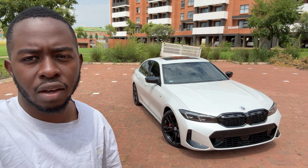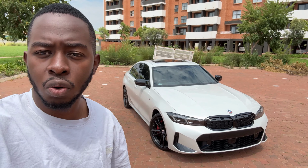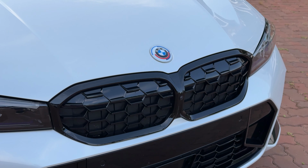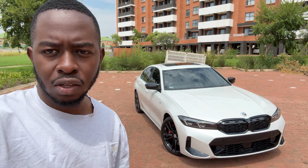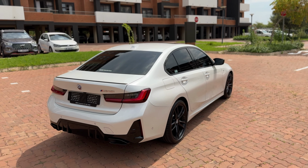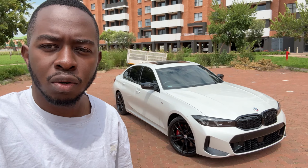As you can see, this one that we have right here has the M Sport Package Pro, in which you get the blackout grill, the tinted headlights, the blacked out wheels, and as you can see the mirrors as well. These are the M mirrors, and another thing is we have a spoiler at the back. So yeah, that's basically mostly it.